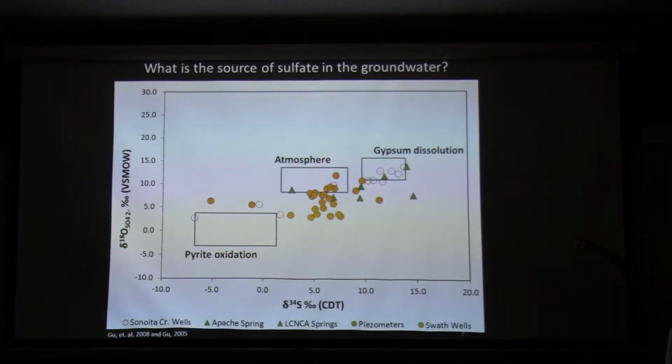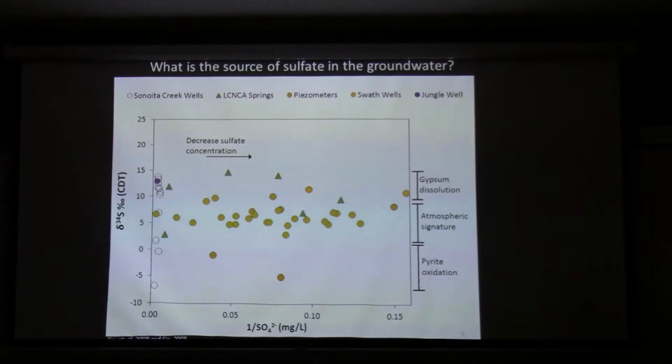Their data is the open circles, and you can't really see too much in that, so we went ahead and took a different route, plotted the sulfur isotope versus 1 over sulfate, because the waters in our area are not high in sulfate, unlike the Sonoyta Creek area and the lower Cienega area that do have the high sulfate. So in order to emphasize that low sulfate, 1 over sulfate is a better decision.